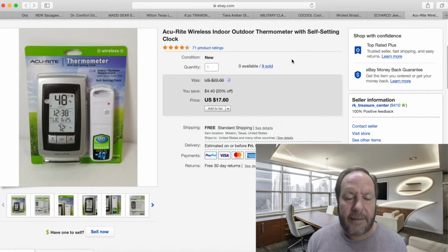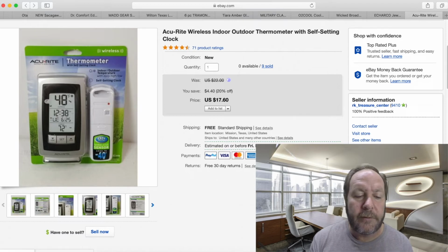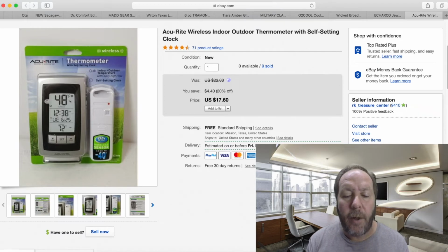All right, this is the last item I'm going to show. I had a video a while back that talked about retail arbitrage items and things that I picked up, and this was one of those things that I picked up. Again, I picked up all of them. There was 9 of them. No, I take that back. There was 18 of them.